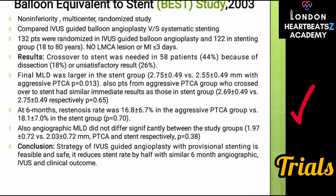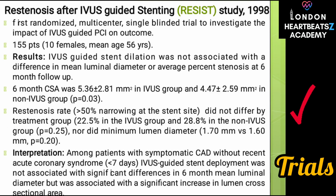The restenosis after IVUS-guided stenting, or RESIST study from 1998, also investigated the impact of IVUS-guided stenting with bare metal stents on clinical outcomes. What were the key results of that trial?